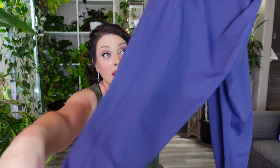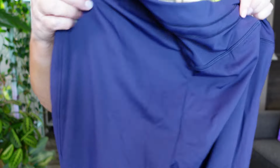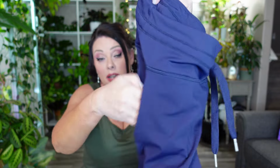That is what they look like. I just love this color. I thought it was really pretty. And in the back, it has the V detail. And then they do have pockets here.